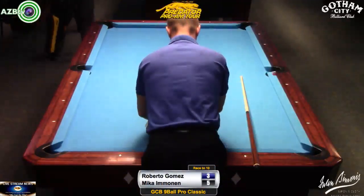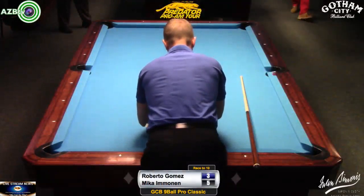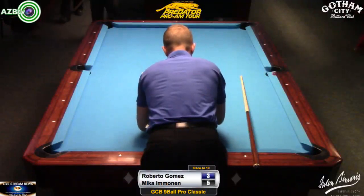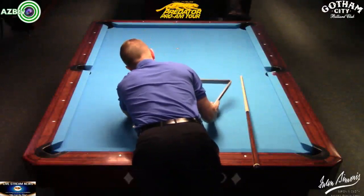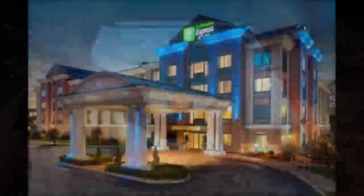Now they chose to let him concede the game, so he conceded the 9 ball. That's Mika, players just want respect. Some tournaments you're not supposed to do that, and some of the players just agree. I think Mika just wants to get back on the table. That's exactly right. He just wants to get back on the table and say, okay, good enough, let me at it, let's do this.